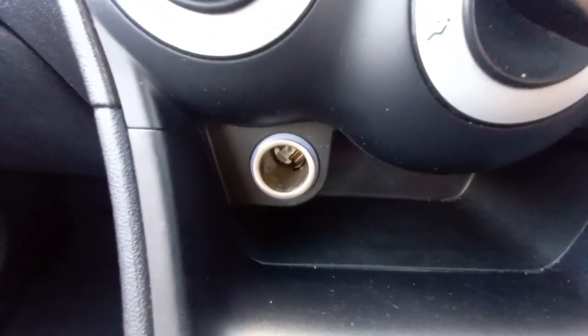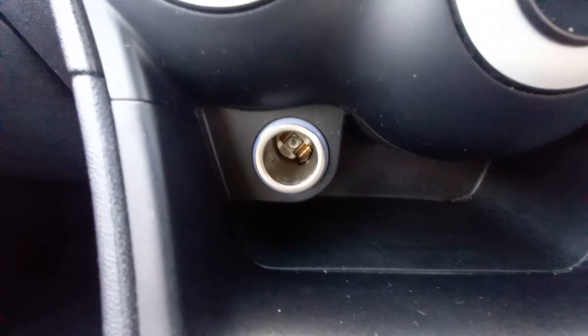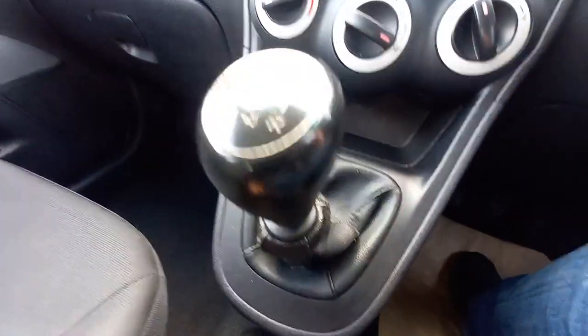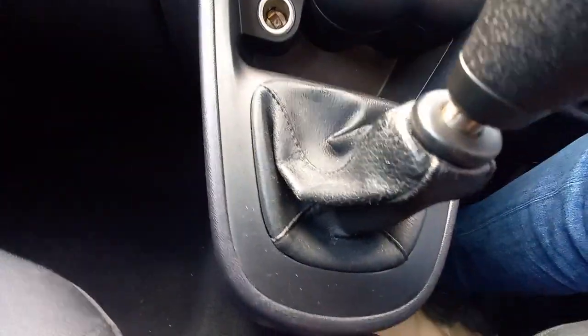You've got your 12 volt there as well, which is obviously, you can buy a cigarette lighter if you want to. The little cap is missing on there, which is no detriment really, if you're going to be plugging in your own little USB charger there. 5 speeds, got a leather gaiter, that's all nice and clean. It's not worn or frayed or anything like that.